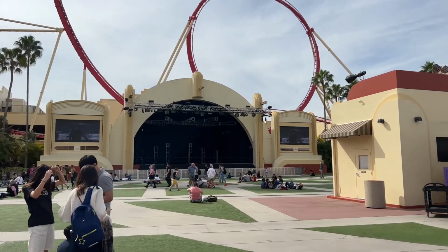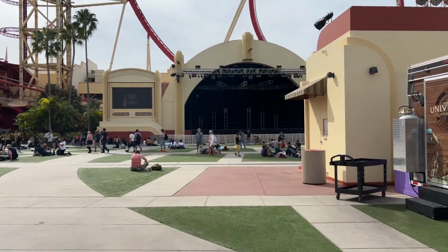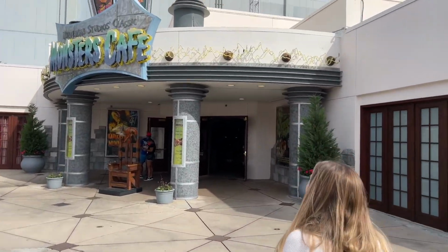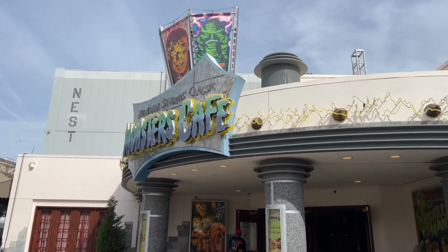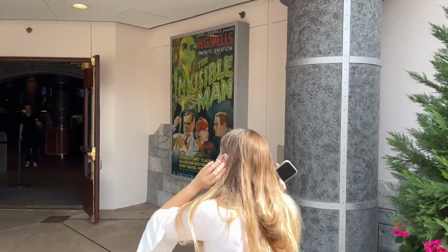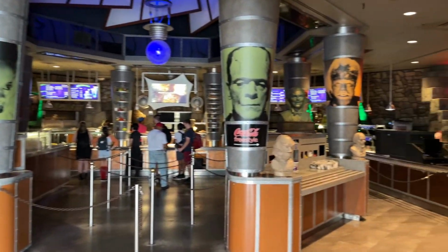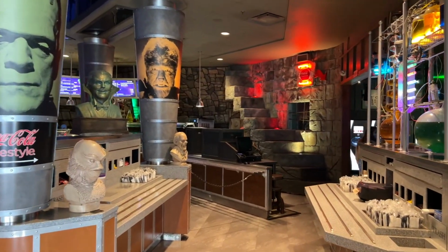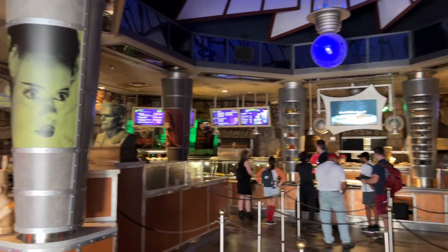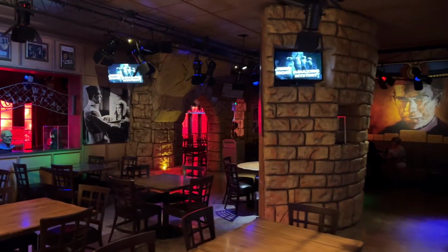They are going to have some amazing bands. They're gonna have Sugar Ray, Bare Naked Ladies, really, really awesome bands. I think we're gonna go in, have a quick bite at the Monsters Cafe. Shout out to you, Cody. Here we go. Now this is totally unrelated, but if you've never been in here and you love the classic monsters or horror movies in general, you really need to come in here. And I'm just gonna give you a quick tour while Taylor's grabbing our food.